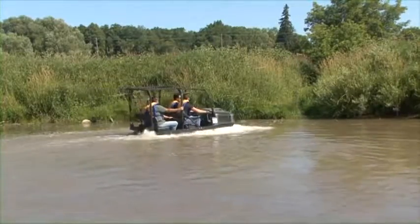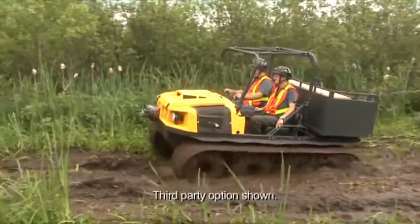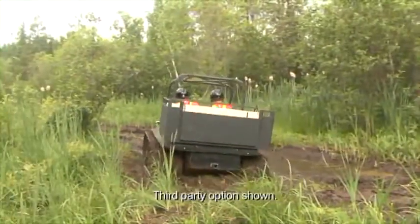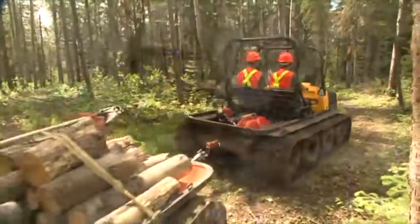The amphibious Argo XTI transports crew, equipment, and supplies to remote locations not accessible through traditional vehicles. Load capacity can be increased by 600 pounds using an amphibious trailer.